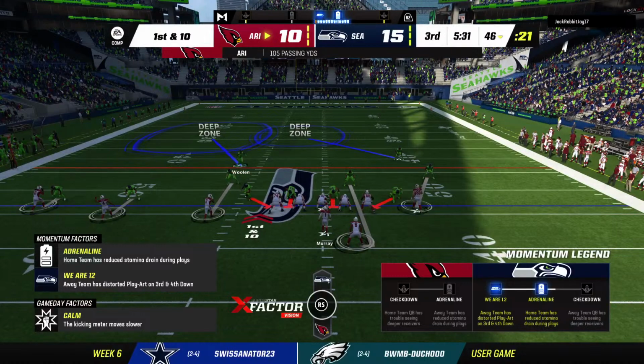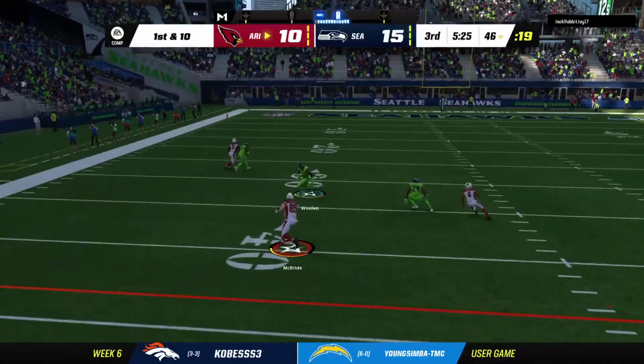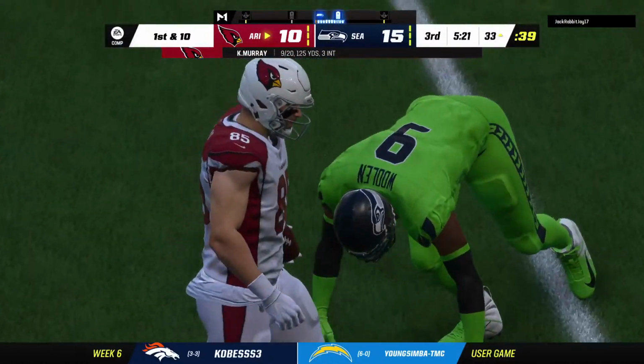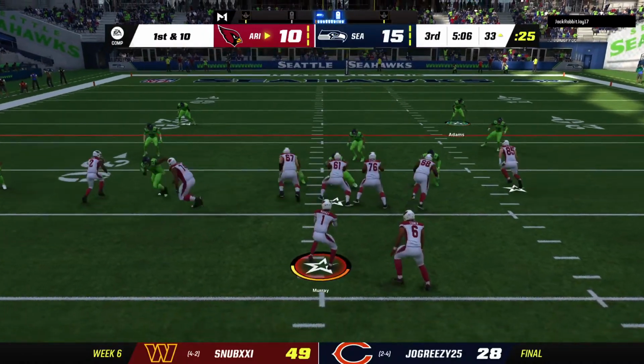Back-to-back good plays have them on the move on first down. Play action. Now it's Murray. Goes right back to McBride. And he's going to get this all the way down inside the 35. So from Seahawk territory now, it's 1st and 10. Down at the 33.